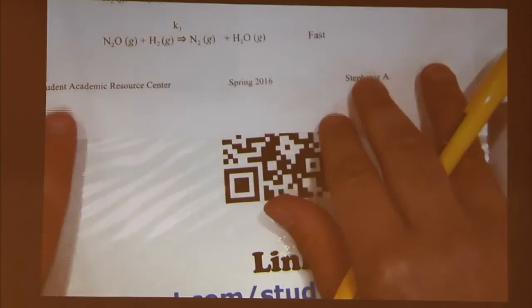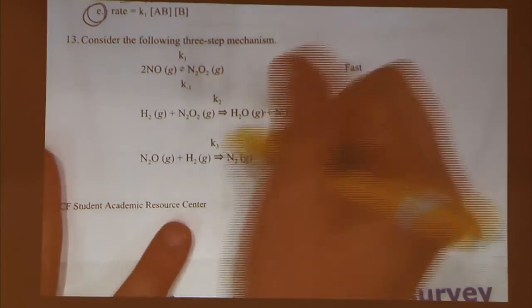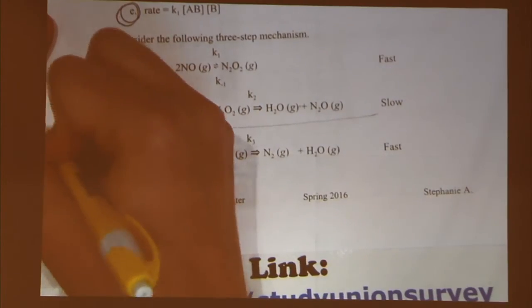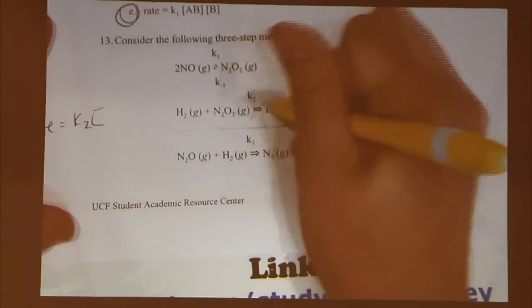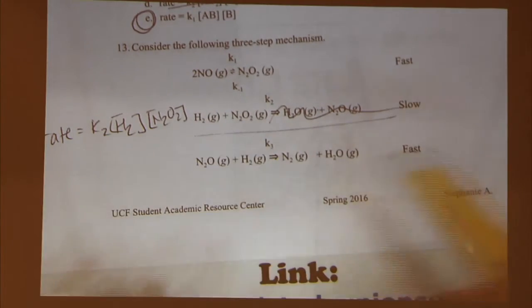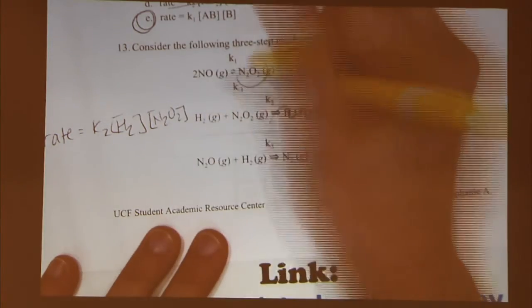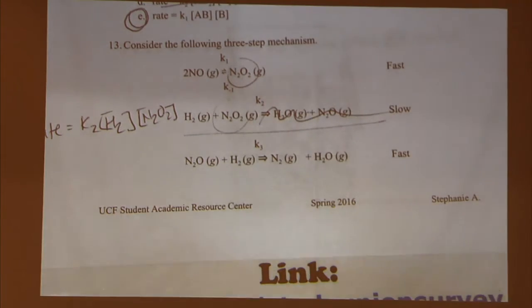Number 13 is a little bit more involved. So our slow step is the second one. If we write our rate law, it will look like our rate equals K2 times our reactants, so we don't look at products, H2 times N2O2. So that would be our preliminary rate law, but we have a problem with it because in our first step we made N2O2 and now we're using it. So what's that called when we make something and then use it in the next step?